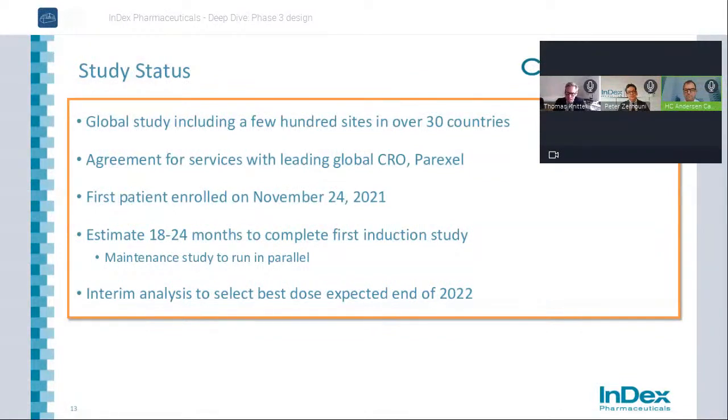We have sites in Asia, and we are currently in talks with the Japanese authorities to be able to initiate also the second induction study in Japan. So not additional studies, but expanding this program also in Asia and Japan. And as the audience can see on this slide that's still live, in the conclude study, InDex Pharmaceuticals actually has a couple of hundred sites in 30 countries, including countries in Asia.